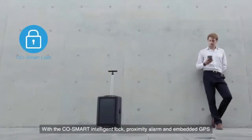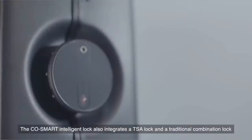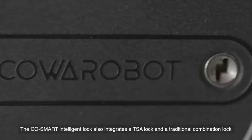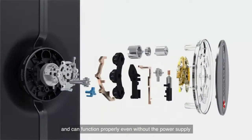With the Co-Smart Intelligent Lock, proximity alarm, and embedded GPS, your belongings are guaranteed to be safe. The Co-Smart Intelligent Lock also integrates a TSA lock and a traditional combination lock, which ensures the luggage lock is TSA approved and can function properly even without the power supply.